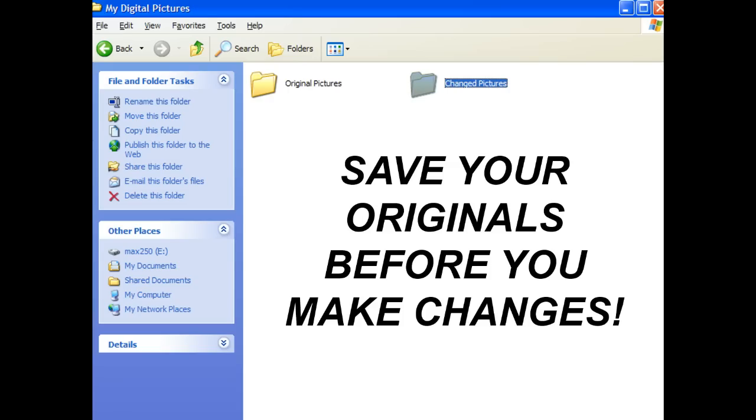So very, very important. A lot of people don't realize that you should save your original images somewhere else. Create another directory with original pictures and save those originals before you start making those edits, because you may mess up and want to go back to that original, but if you've changed it forever, that's it. It's gone. So make sure you've got backups of all your original pictures before you start messing around with them.